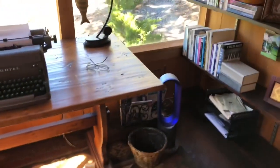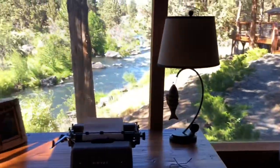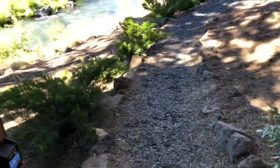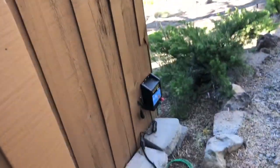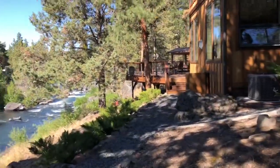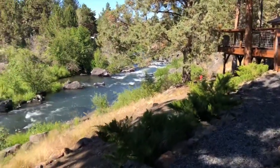Doesn't sound too bad. Isn't that beautiful? What a spot. You could put a little bed out here. Sleep out here if you like. There's some heat. Isn't that neat? Well, there you go. Let's head back inside and just take another walk through.